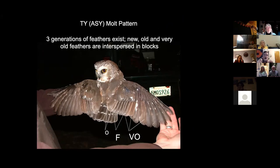So now we know its sex, male or female, by the wing chord and the mass. We know its age by the molt pattern and how the feathers molt. So that's the main data that we collect.